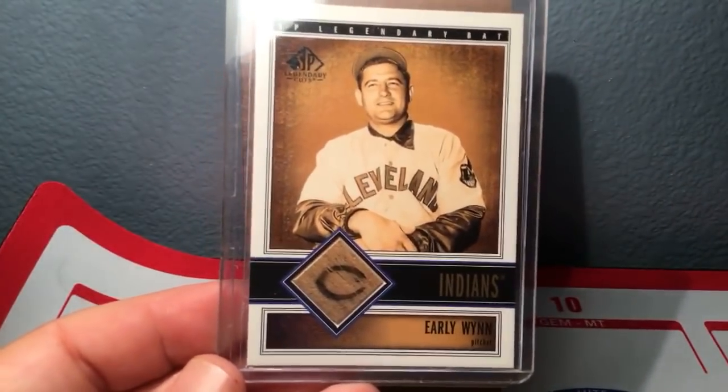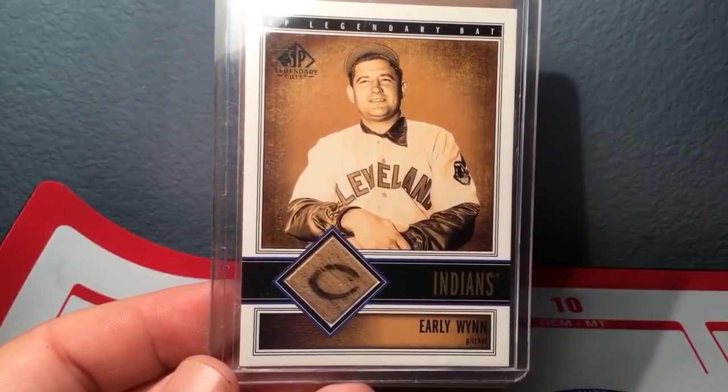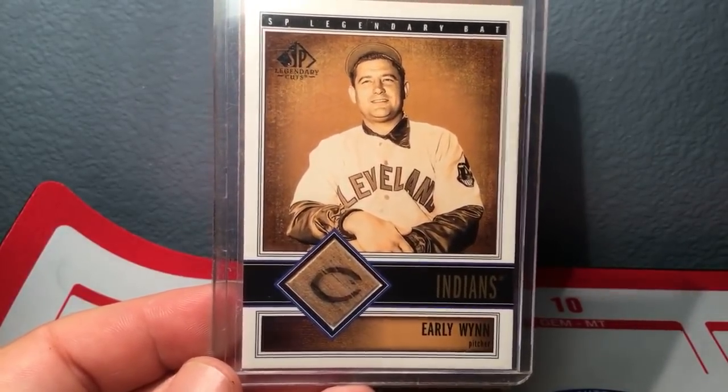Number to 350 on card with the Padres. Early win. Bat card from SP Legendary Cuts.